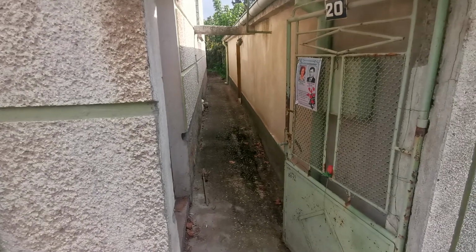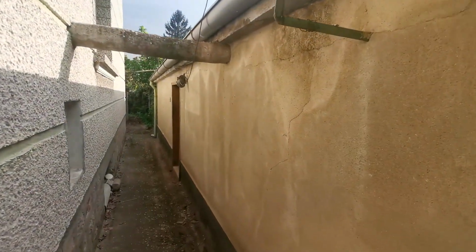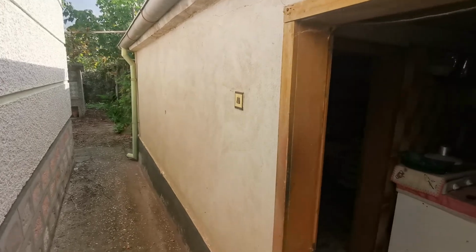And here we have this access, and you can see the garage I showed you. This is the side wall of the garage, so it's a long building, not all of which is garage. Part of it is a room here. I will show it when we finish with the garden. So all this is gutted properly.